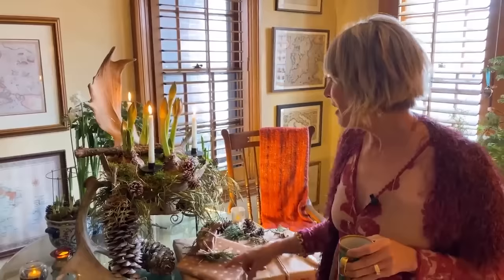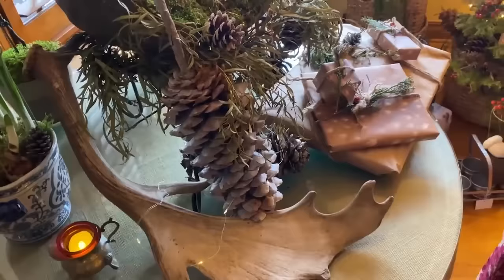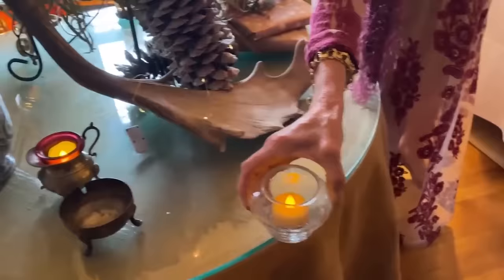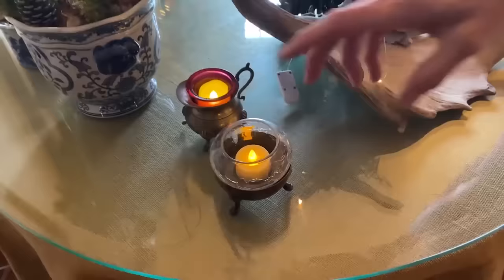And then I think also that kind of speaks to this woodland theme are these large antlers. This is kind of a fun way to reuse and repurpose something. This is a little cream and sugar set that was given to me by my sister-in-law. It's an antique, and I've just placed some votive candles in here, and I am using it to hold some tea lights.